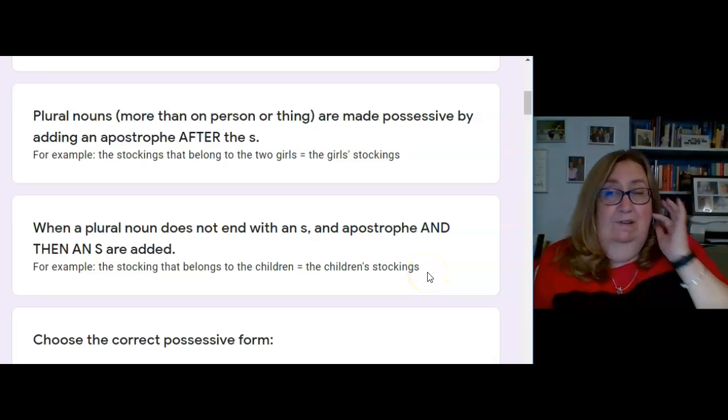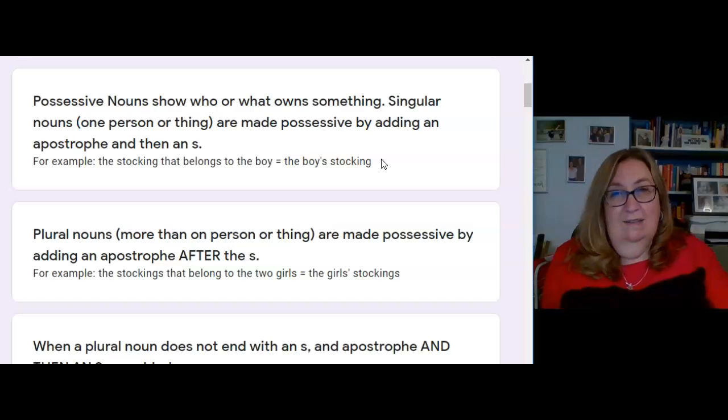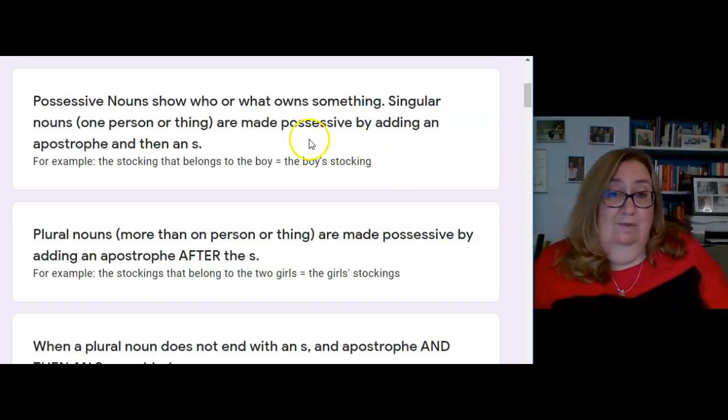The only time this feels weird is when you have a singular noun that ends in S. You're still going to put an apostrophe S. The class's pet is class apostrophe S. You've got three S's in a row, but that apostrophe helps, okay? So make sure you do that.